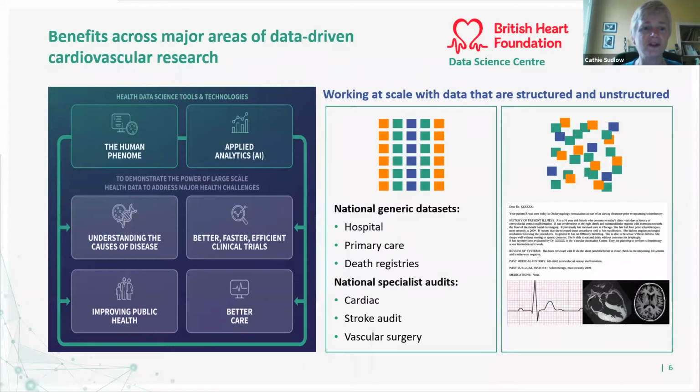Just very briefly to give you a flavour of what the BHF Data Science Centre, which was established at the start of this year, is doing. We're working to bring data sets together at scale across the UK to shed light across the areas of thematic activity of Health Data Research UK: on the causes of cardiovascular diseases, on clinical trials that will inform better evidence-based care, on improvements to the public's cardiovascular health, and on better care and facilities at the clinical coalface for cardiovascular diseases. Essentially, we're focusing currently on working at scale with data that are structured, that is, data that are coded using classification systems available across the NHS, bringing together data sets that are generic and relevant across many diseases, from secondary and primary care and from death registries, for example, and also data that are specialist, for example, from cardiovascular, stroke and vascular surgery audit systems that operate across the UK.